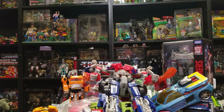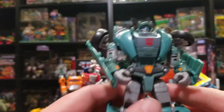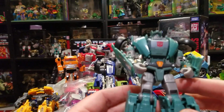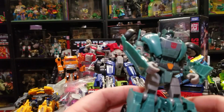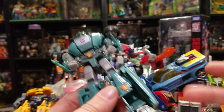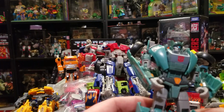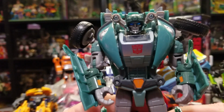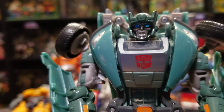Next up, I've actually got this one carded and loose because this is one of my favorite molds and favorite characters. What's your stupid name? I know you. I've got you. Cup. God. Anyway, this is the Generations Cup, and I love that face sculpt on there.